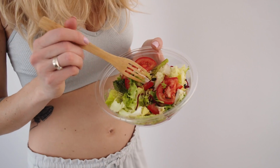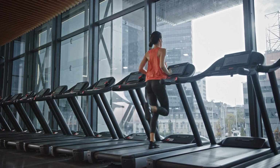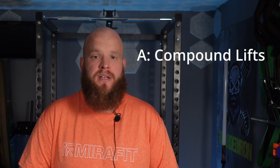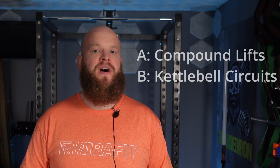These quick fixes usually rely on ridiculous, drastic calorie restrictions or excessive cardio, which can lead to muscle loss and burnout. So instead, let's focus on building a solid foundation. And the first step to that solid foundation is a solid body. Now, personally, I have two approaches to this. You can either A, utilize compound lifts to pick up some heavy weights, or B, incorporate a kettlebell circuit. Both have pros and cons, but you need to pick which works best for you.